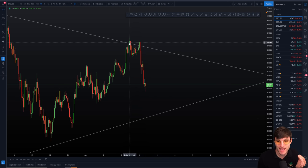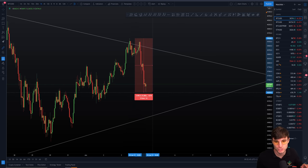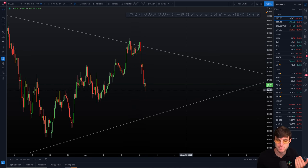Like here, where you had 10 factors of confluence to short. Yeah, 10 factors of confluence to short. You see a move down of 8%. You're trading with millions. Let's be honest, it's an incredible amount of money that you can make off of this. So these are the times to get involved. This is all day trading territory, scalp trading territory.